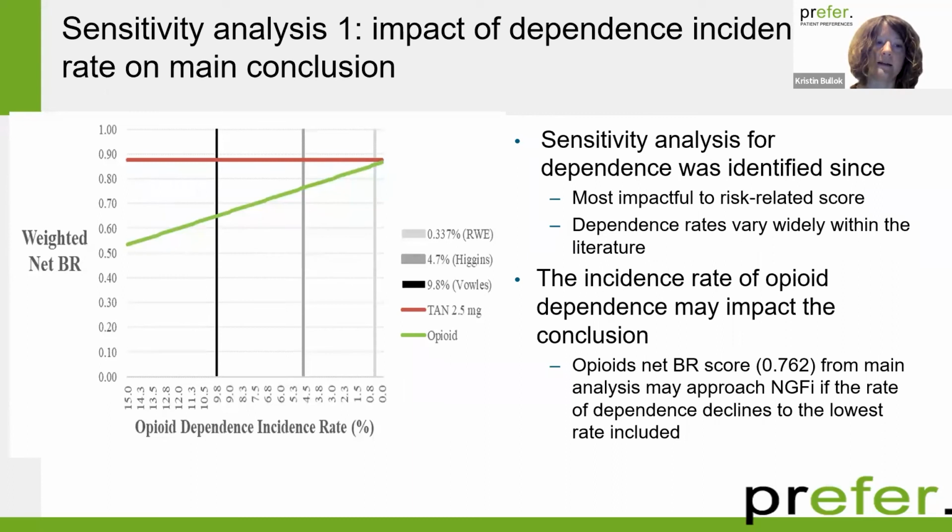From left to right, as the opioid dependence rate decreases, you can see that the ranking of opioids begins to approach that of the first ranked option, which is nerve growth factor inhibitor. So, as we suspected, the rate of opioid dependence can impact the ranking.